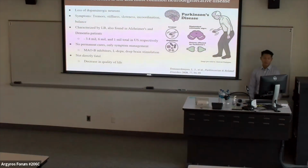There are no permanent cures, only symptom management, such as MAO-B inhibitors, which inhibit the breakdown of dopamine, L-DOPA, which is synthetic dopamine, and deep brain stimulation. While the disease itself is not directly fatal, there is a sharp decrease in the quality of life for patients.